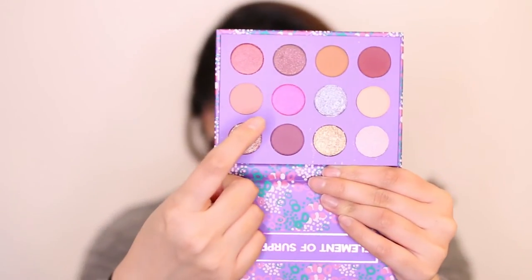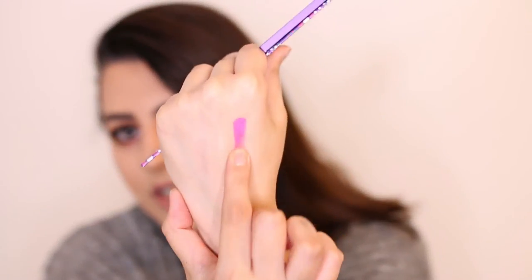So the next palette I purchased was the Element of Surprise palette. I actually only purchased this for one colour in here, that bright pink. I am in love with this colour. It's just super intense. Let me just see if I can swatch it there for you guys. I don't know what it's going to look like on the lid.